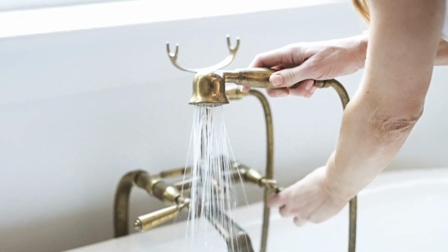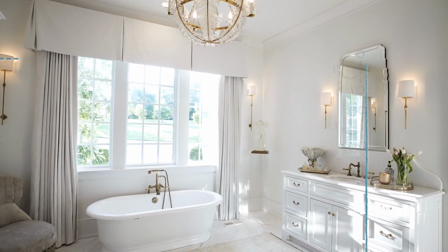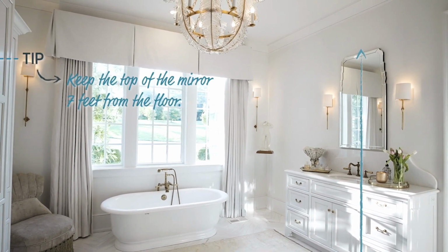A functional mirror should measure a foot above and below the eye line. An easy rule is to keep the top 7 feet from the floor.